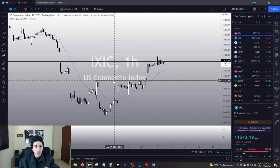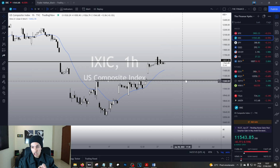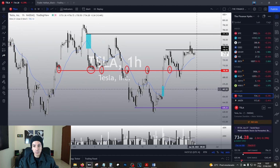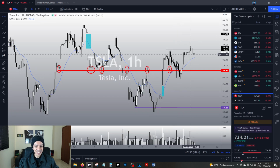11.2K. These are the most important key points on the indices. A pullback to this area is acceptable, but if we lose these support levels, we could drop lower. We could drop to lower levels, and Tesla could easily melt, okay, because any sharper pullback on the indices over here could make Tesla easily drop again to the 700s area.